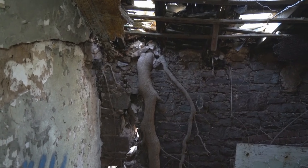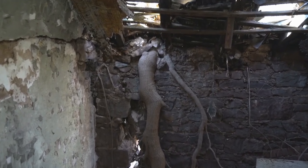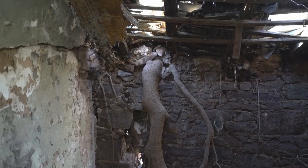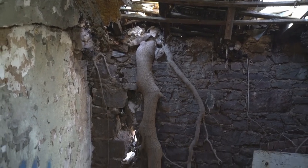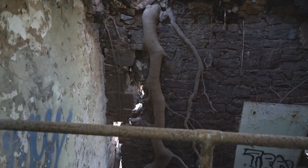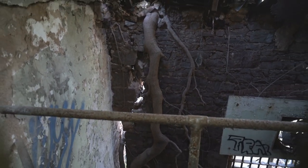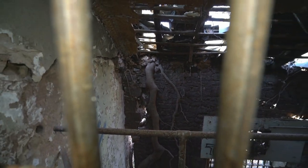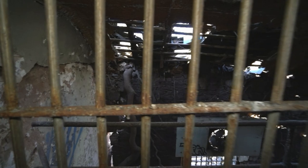Check out this root that's coming into the building. We're actually on the top floor, and somehow, some way, there's a root coming in, bracing right through the building, and just wrapping its way down the entire wall. So one day Mother Nature is gonna tear this place up. Nature always takes back what's hers.